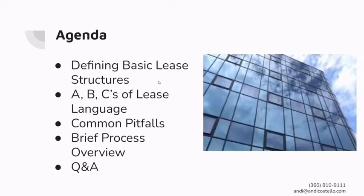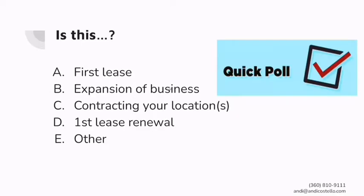So today we're going to talk about some basic lease structures, some of the language you might see in a lease or when you're looking at spaces maybe on LoopNet, some of the common challenges that I find clients might run themselves into, and then an overview of the leasing process, and just in case you're curious how that might work. I know both of you are very familiar with the residential real estate side, but you might not be familiar with what happens when you get to a lease. And then we'll have a few minutes at the end for some Q&A, but like I said, I will be sure to get you out of here at 9 o'clock.